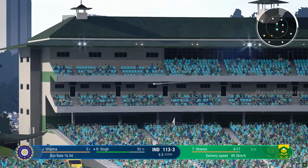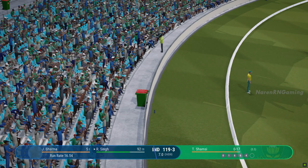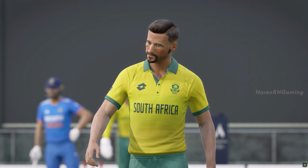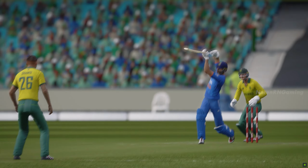Oh, that's beautifully struck right out of the guts and all the way. Hit that one on the arc, a fabulous drive for six. End of the over, a massive one, 23 off it. India are 119 for three.